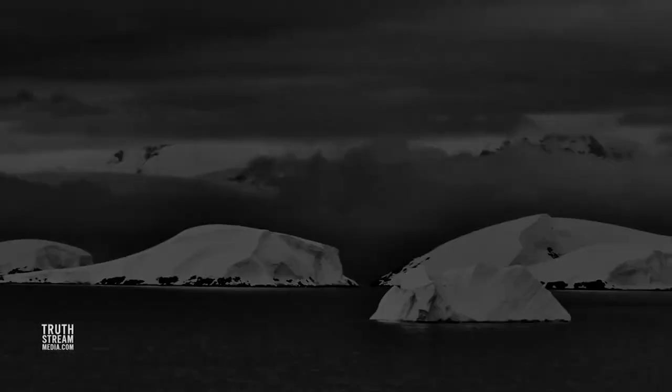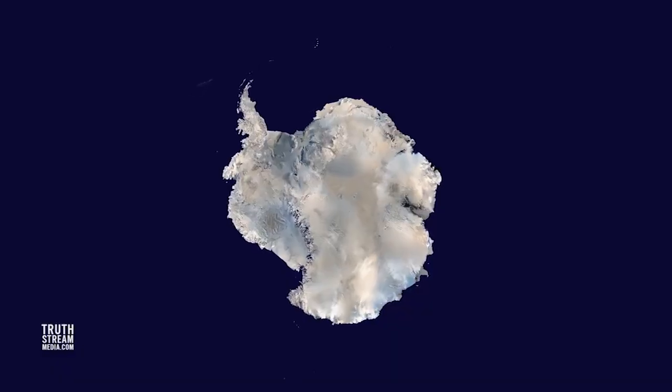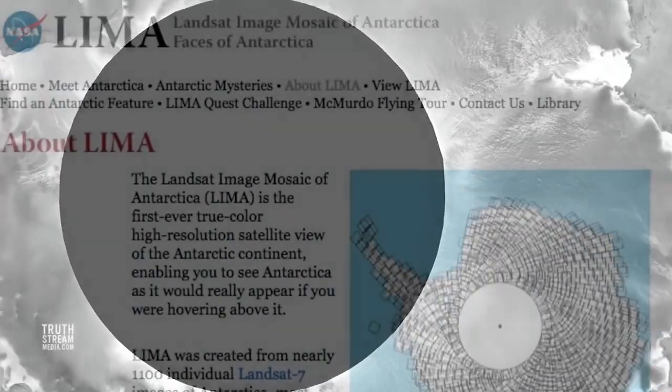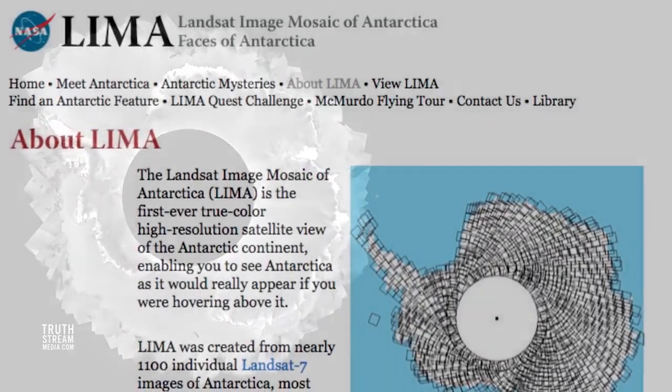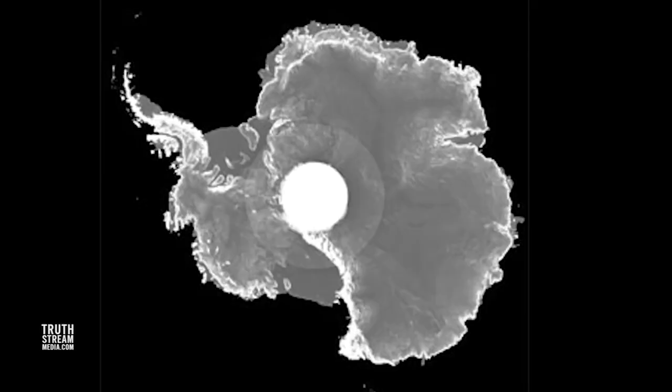Speaking of modern experts, it may be significant that the actual satellite images of what officials claim is a fully explored continent are composited together in a mosaic with a gaping hole in the middle around the South Pole. This is supposedly the truest picture of Antarctica that we're given, courtesy of the NASA Landsat program, which admittedly continually replaces and edits the composite, including when whiteout strikes.